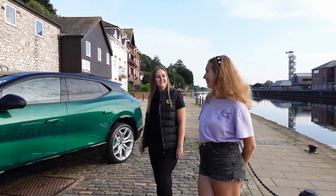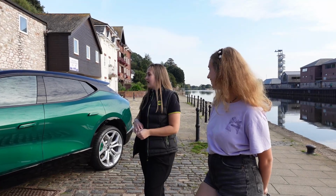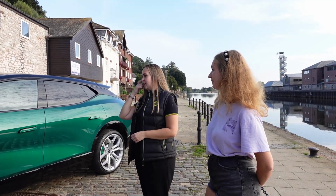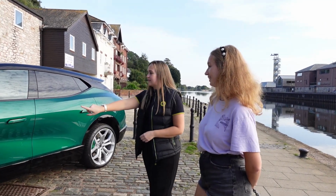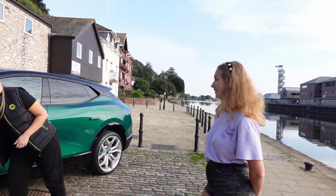Yeah, it looks very, very sleek. Very nice. Yeah, the curvature on it and the design they've done is incredible. As you can see, there's a lot of aerodynamics, especially to support with the range as well.